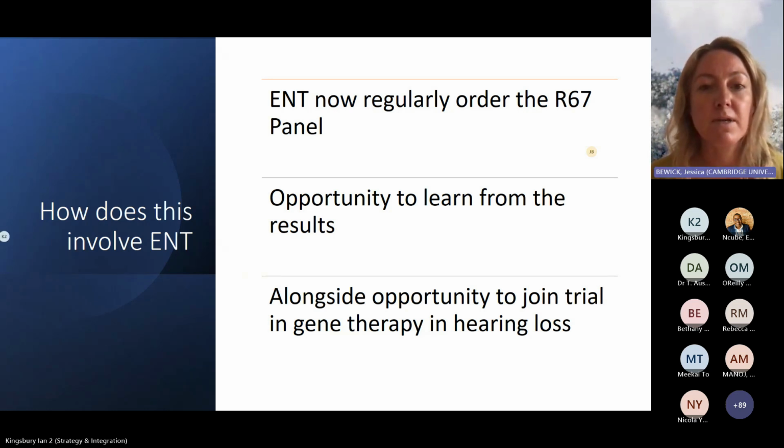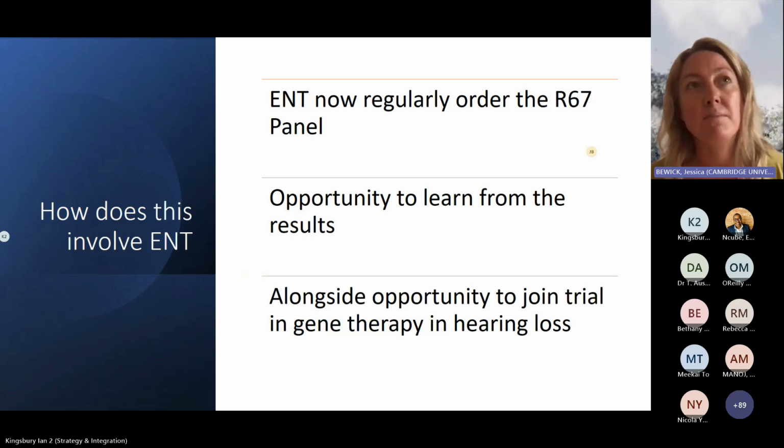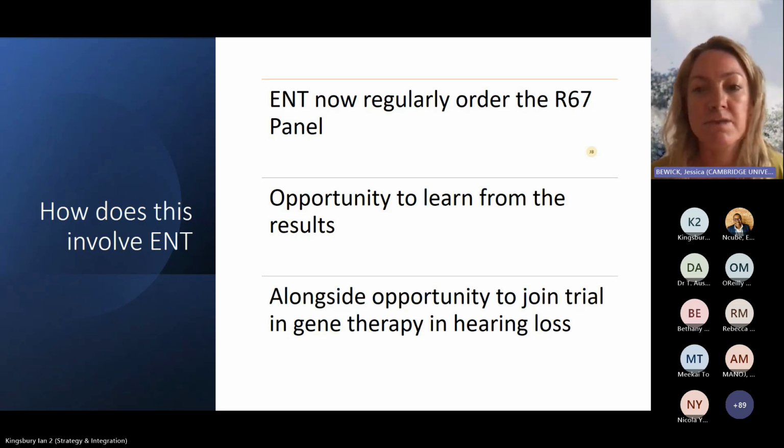So in terms of what we're doing now, I started training in counselling for consenting for the test in 2022 onwards, much supported by Gemma and her team, with some of the online educational resources, which were excellent, I have to say. We now have a specialist nurse and Professor Bantz, who will also order, and a couple of the other implant surgeons. And pretty much all of the patients who go through our cochlear implant service will have an R67, alongside those children who are coming through our hearing loss MDT.